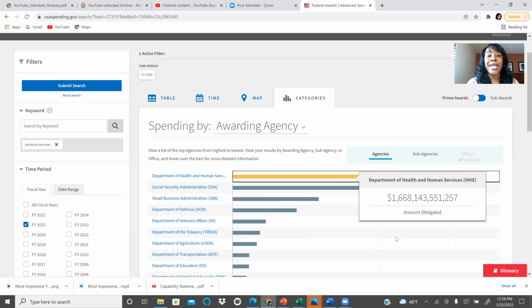Now that you know what agencies are looking for you the most, it's up to you to draft and construct and create that one and only introduction letter that you want to send to that contracting officer to end up on the preferred vendors list. So your introduction letter should be well crafted. You want to make sure that you show what makes you different. That's where your differentiator is going to be.